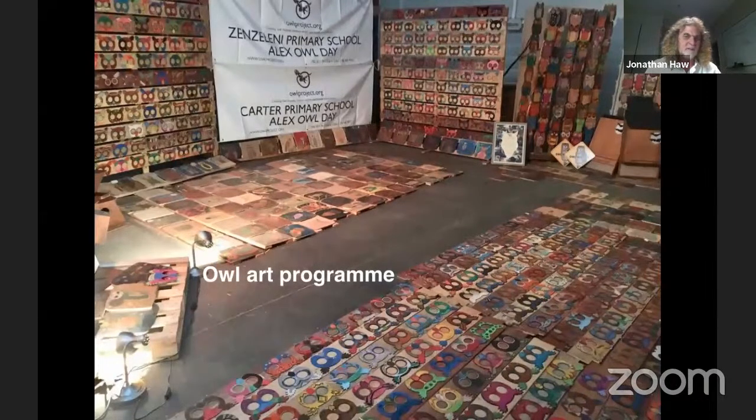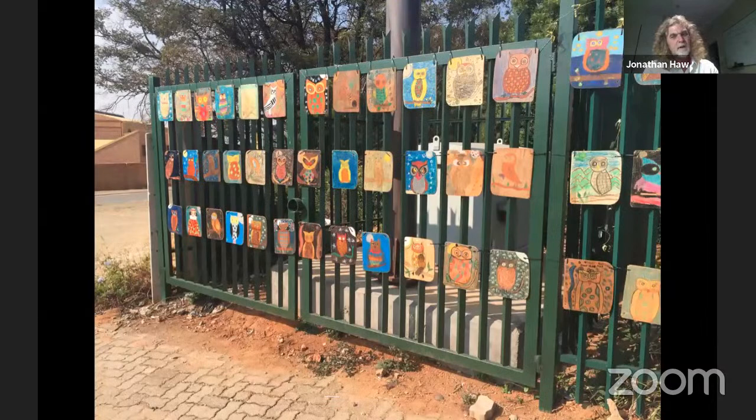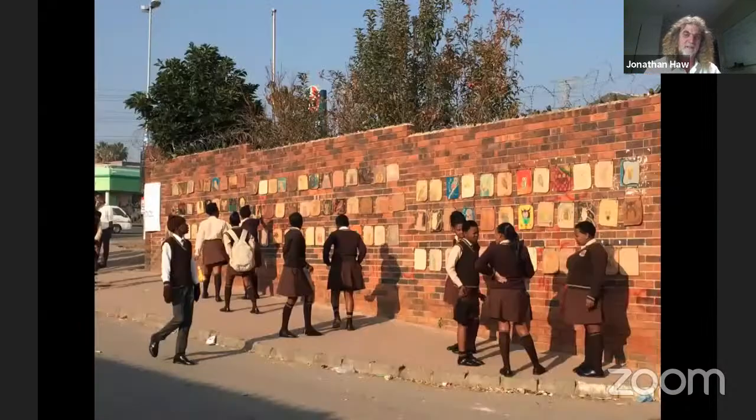A whole lot of schools participated, and it's evolved over the years from those little wooden cutouts where the kids just painted directly onto them, which you can see here that they attached to all their school fences. I think we did about 1,000 of these, and these kids painted them all, put them on the school fence, and there you go, up on the wall. There was a lot of activity and excitement, and they were judged, and there were some prizes to be won.